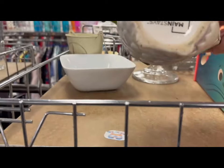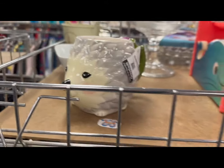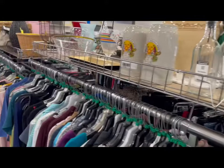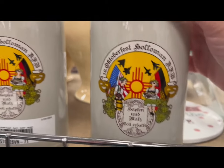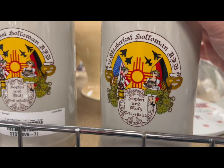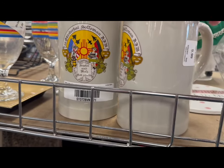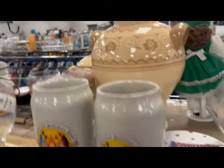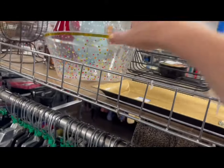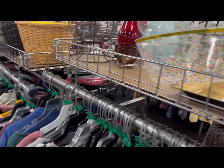This was a little hedgehog, Mainstays, and there were actually two of them in the store. I ran into the other one on my way out the door. Somehow they got separated. This is a pair of beer steins. It looks like from Holloman Air Force Base. Now, that looks like a New Mexico insignia on there, so I don't know if that's in New Mexico. If you know, please pop the answer in the comments for me. I thought they were too specific to pick up for resale. That was just a light plastic bowl, nothing special.